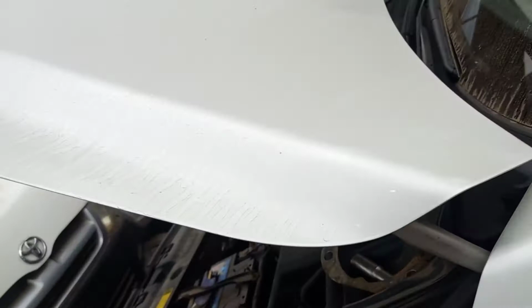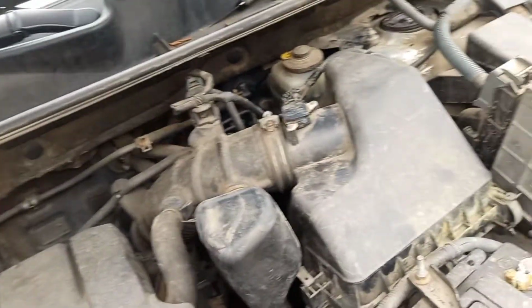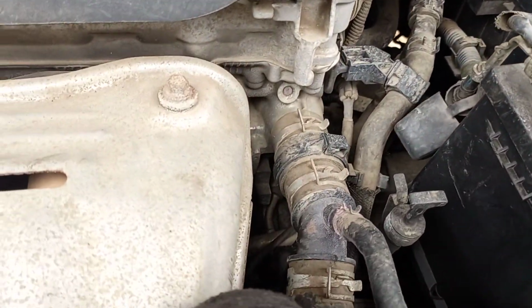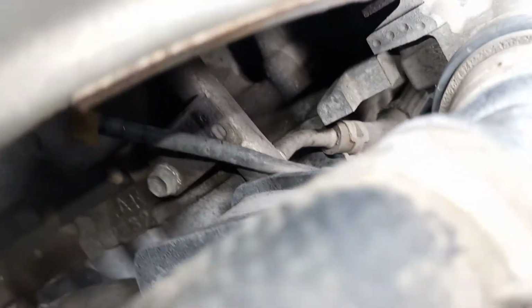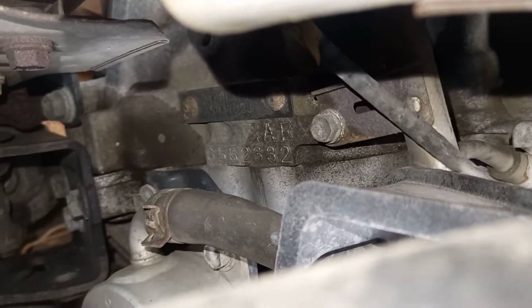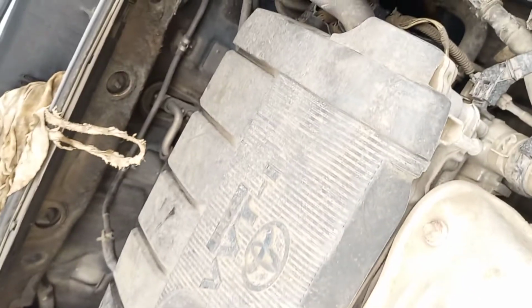That is where you can find the engine number and the chassis number. The engine number is between the engine manifold, the exhaust manifold, and this water passage is within. When you go down straight, you will find the engine number. You can see it there. That's where you can get it correctly and clearly.